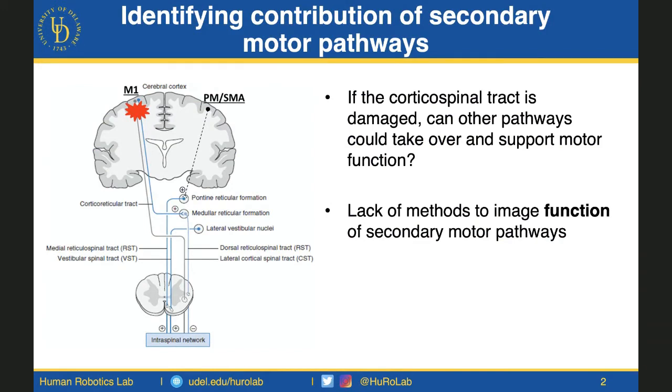secondary motor pathways. In many neuromotor conditions, like primarily stroke, but traumatic brain injury and other conditions that originate the upper motor neuron syndrome, there's a problem in the corticospinal tract, right? The corticospinal tract connects cortical areas to muscles, to motor neurons that activate muscles. So if the corticospinal tract is damaged, the question is, can other pathways take over and support motor function? There are other secondary motor pathways like the reticulospinal tract, vestibulospinal tract, and also the rubrospinal tract that originate from subcortical or brainstem areas.